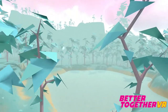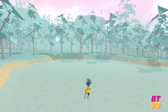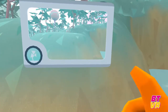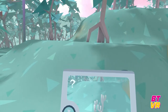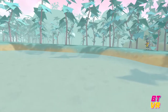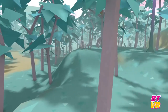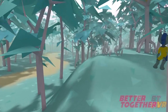Oh, a pond. I wonder if there's fish in there. I don't see anything. But we had to check. So there is a lot to find in here. The animals are, I think, a little harder to find than the plants. But the fact that there's descriptions for everything.